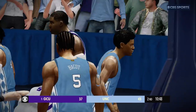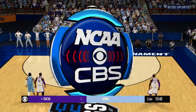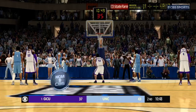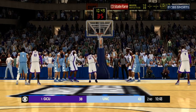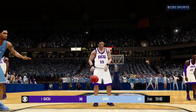Inside, it's Binks. He'll go to the line. And if we can get Harrison Ingram into foul trouble, that would be wonderful. Wonderful. So leads the team in assists this season. There's one. Got to get the freebies. Great job by Banks McBurnfinger. Michigan State legend, Heisman Trophy winner.